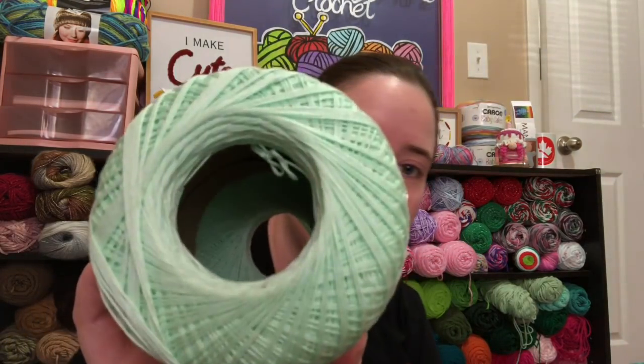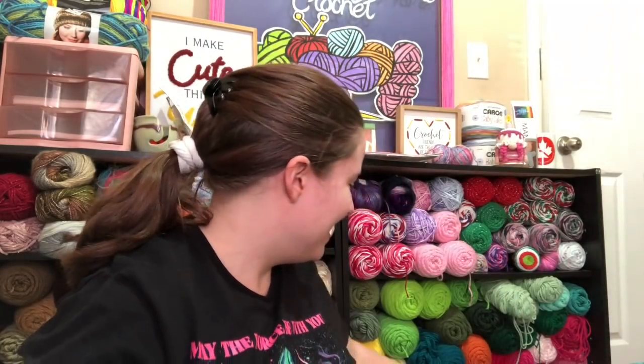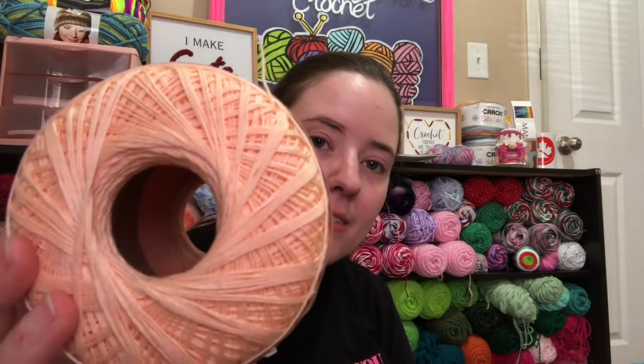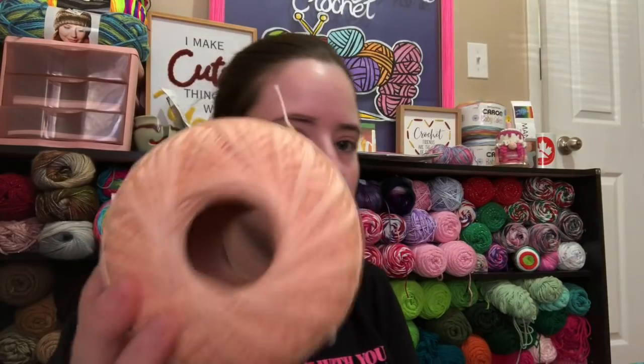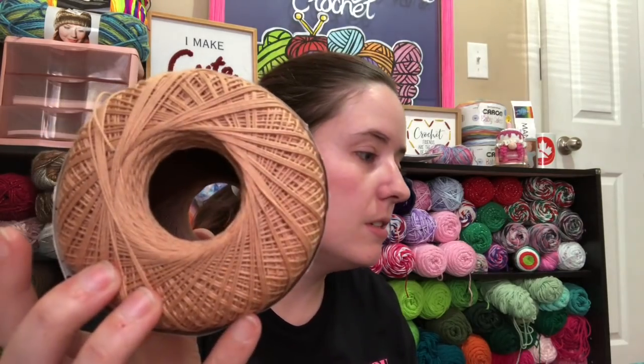And there's Aunt Lydia's Classic 10 Mint Green. And then Aunt Lydia's Classic 10 Light Peach. Real pretty. That looks like Light Peach from Olive Sharn. And then there is another Copper Mist. So there's two of those.